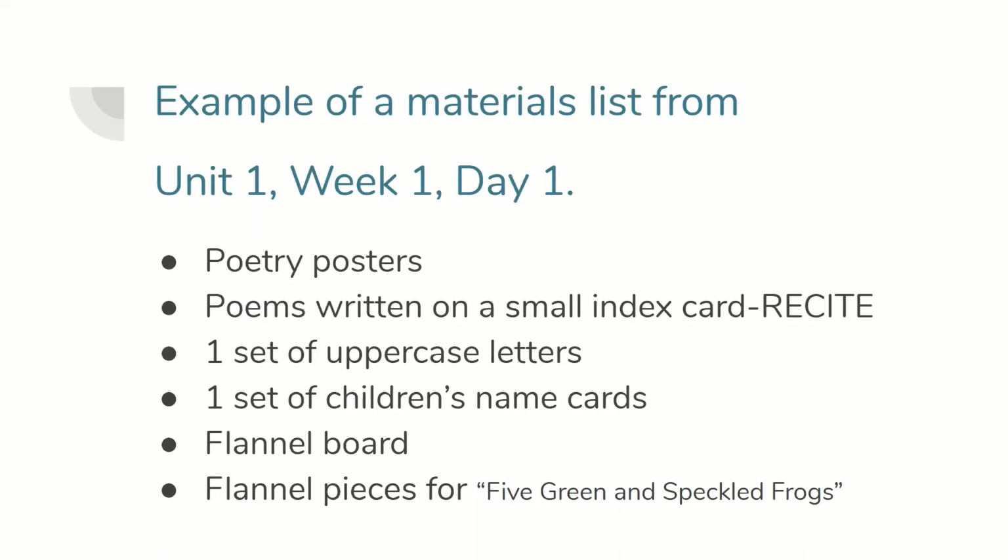4 green and speckled frogs sat on a speckled log, eating some most delicious bugs. Yum, yum. 1 jumped into the pool, where it was nice and cool. Now there are 3 green speckled frogs.